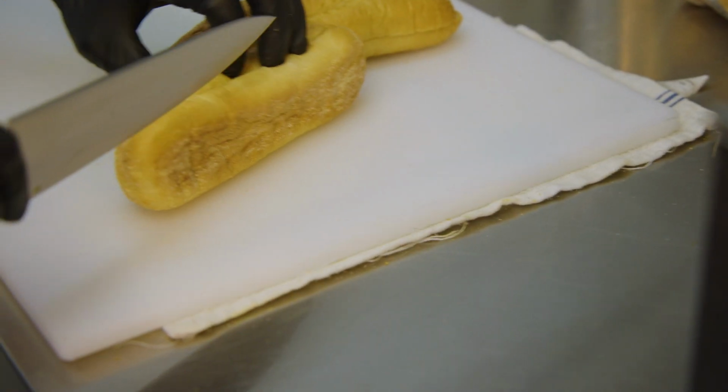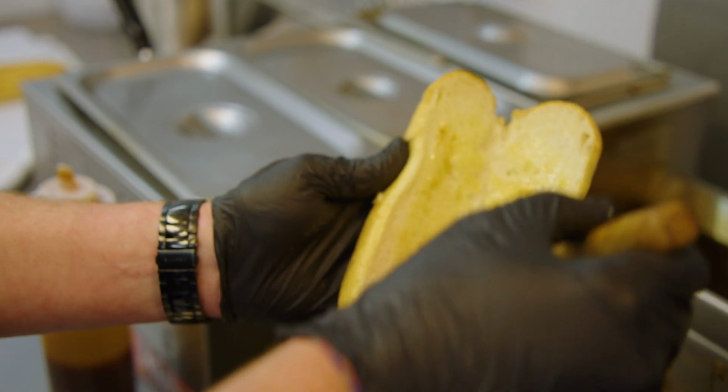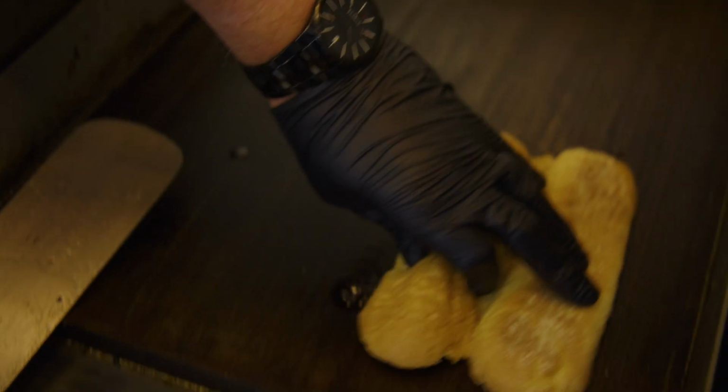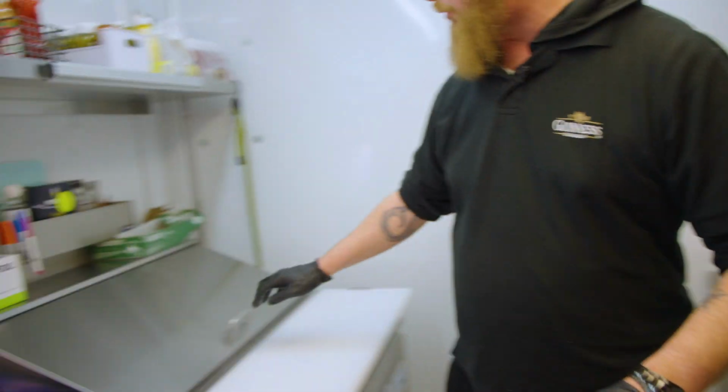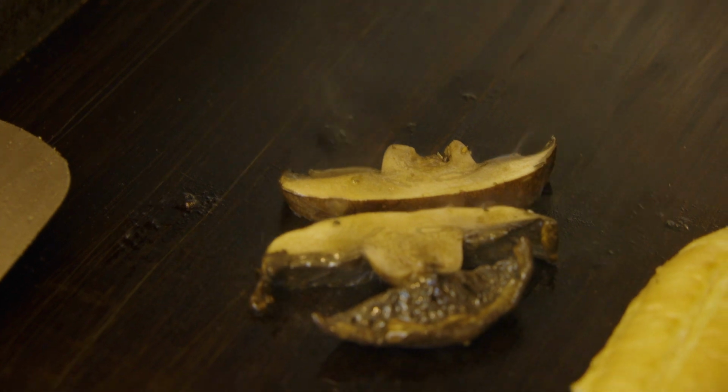Most of my sandwiches I start out with grilling our bread. So right here I have a nice Amoroso roll from Philadelphia. The next step here is I have some roasted portobello mushrooms. I'm going to heat them up. They're marinated in balsamic vinaigrette.